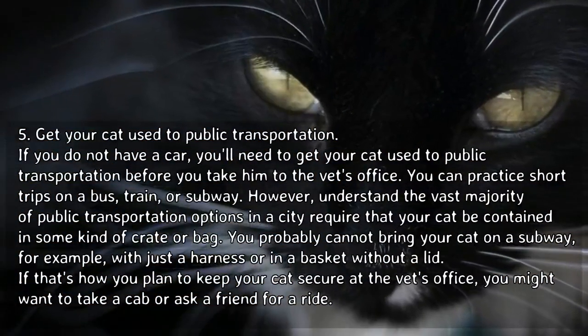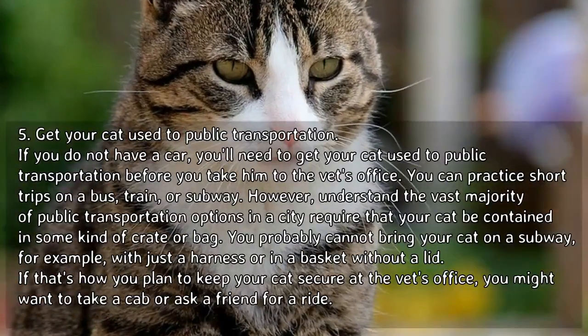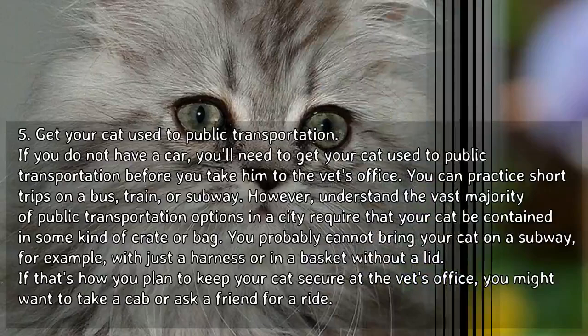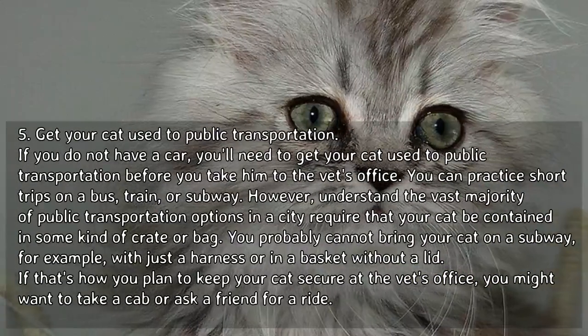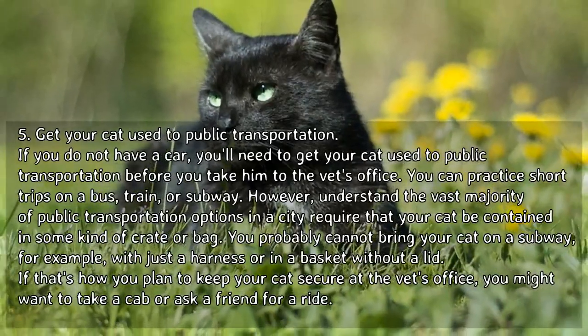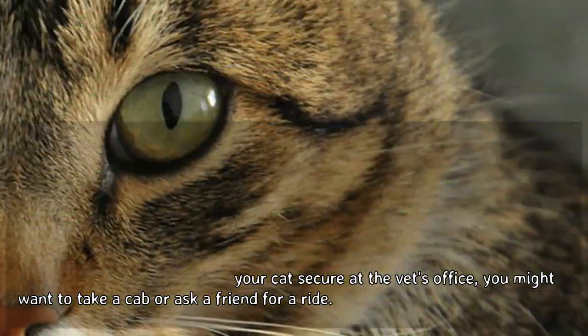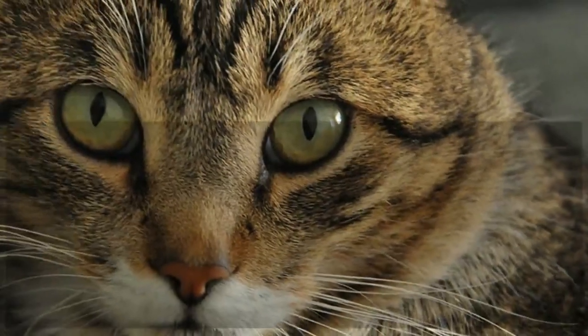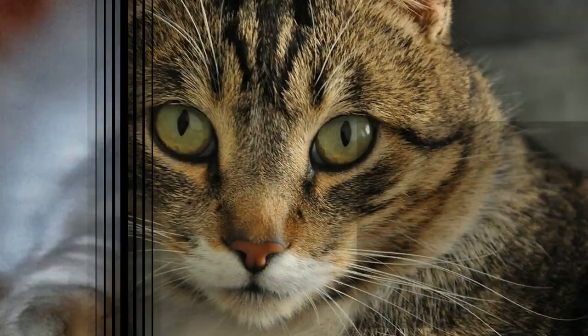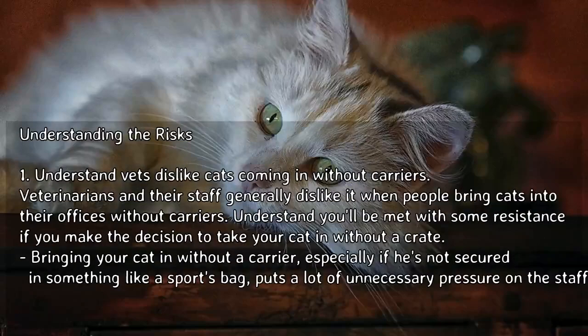However, understand the vast majority of public transportation options in a city require that your cat be contained in some kind of crate or bag. You probably cannot bring your cat on a subway, for example, with just a harness or in a basket without a lid. If that's how you plan to keep your cat secure at the vet's office, you might want to take a cab or ask a friend for a ride. Part 3. Understanding the risks.